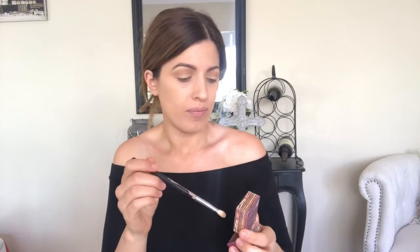So you just want to give the crease a little bit more definition. And this is more of a neutral bronze colour. I love this one because it just gives a really nice definition in your crease. It's great for contouring as well. Matte Give Me Sun's not really good for contouring. It's good for an all over kind of bronzy look.